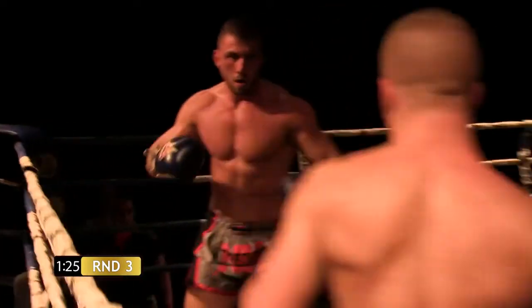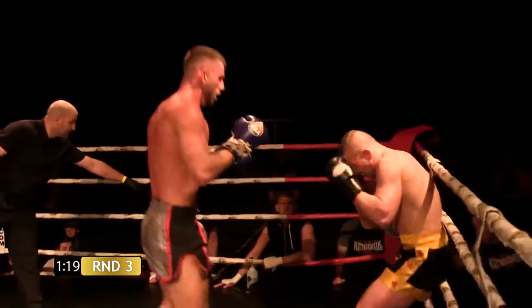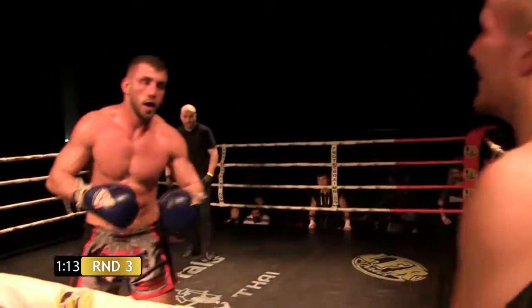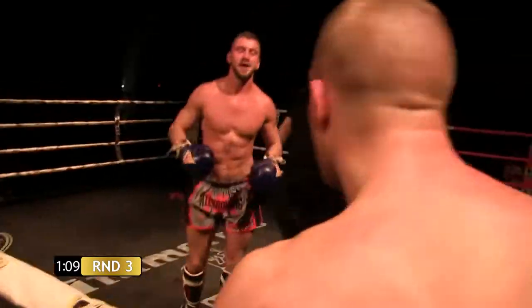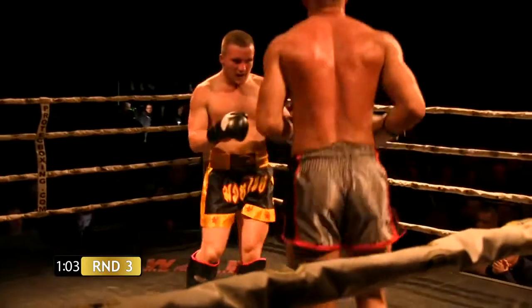Aiden's in danger here. The second leg. Nice switch left roundhouse kick. Tight guard of Aiden is keeping him there. He's egging him on. Aiden's a tough guy. Walking back into the corner here. Crazy stuff from Aiden. He's really feeling this. His hands are down. He's in the corner. Oh, beautiful. Yeah, beautiful.